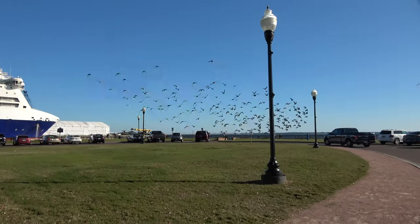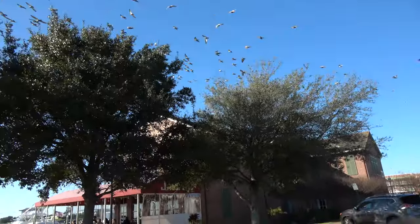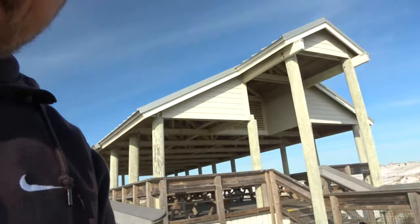Seeing the birds. These birds are flying over. They're having quite the time. Here they go. Oh, my goodness. Right over our heads. Continue our walk with these guys here.